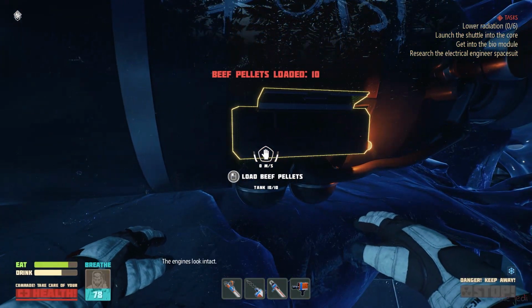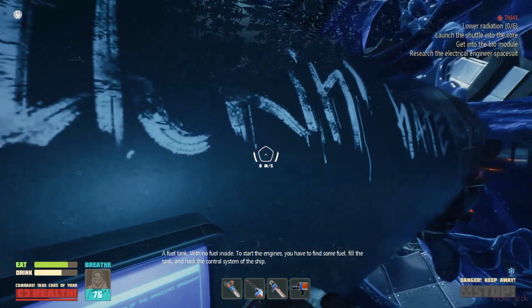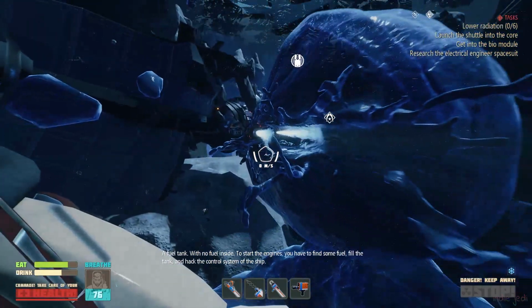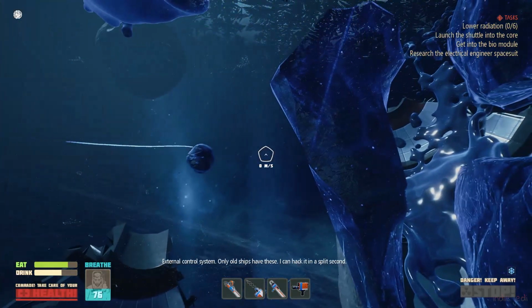The engines look intact. A fuel tank, with no fuel inside. To start the engines, you have to find some fuel, fill the tank, and hack the control system of the ship. External control system. Only old ships have these. I can hack it in a split second.